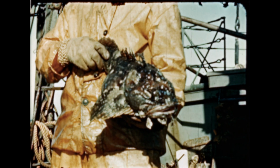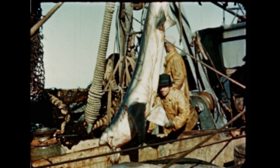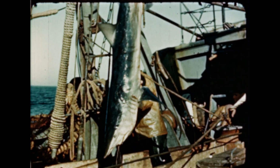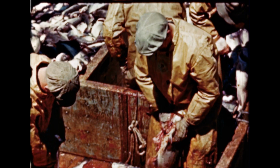Sometimes strange-looking fish get into the net. Here are some odd ones: a skate, a sculpin, and a shark. These go overboard again. But the fishermen welcome the halibut, of which they catch a fair quantity. The bulk of the catch are haddock and cod.